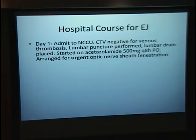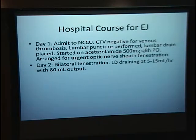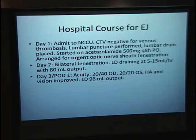She was started on acetazolamide, 500 milligrams, Q8 hours, and optic nerve sheath fenestration was arranged with Dr. Crum. So day two, she had this procedure done. Dr. Crum elected to do bilateral fenestration, and the op note said that there was a gush of fluid, so presumably the nerve was under a lot of pressure. In the meantime, the lumbar drain was going at 5 to 15 mils per hour output, and so over the first night, she had 80 mils of output, and the second day, another 96 mils of output.